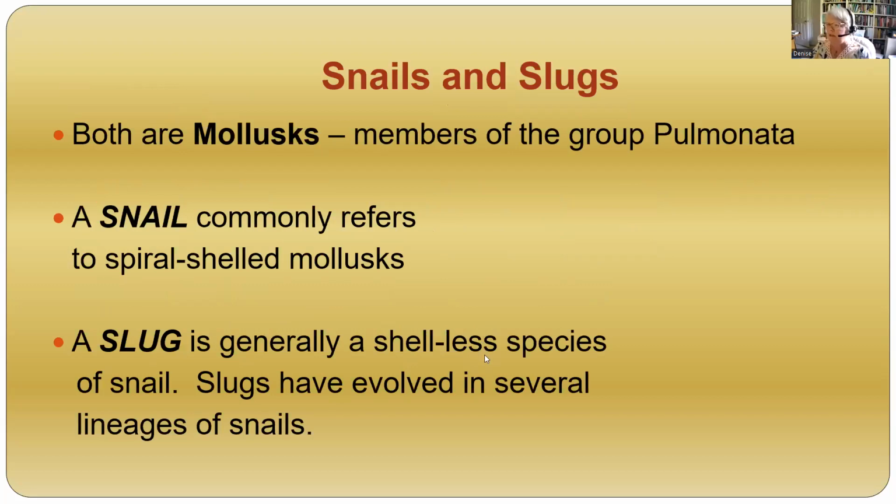So if you talk about snails and slugs, both of them are mollusks. Mollusks is a huge group of animals. It includes the octopus, the bivalve, the snail, the clams. The seashells you find on the beach are mostly mollusks. But these snails and slugs are members of the group Pulmonata, which means they have a lung, and they breathe air just like you do.